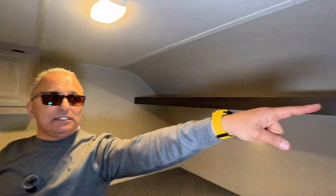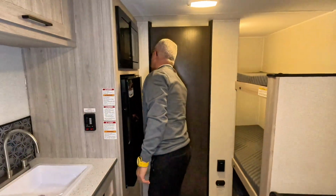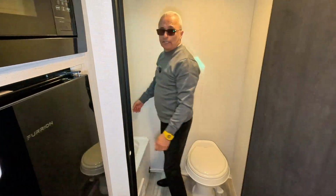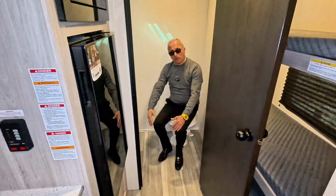Then you have the LCD TV mount bracket with a TV hookup on the side, so you can put a TV and watch from everywhere. And when you come here, you have a nice tub for the kids. You could sit and give them a bath, or you could stand up here and take a shower. And it has a vent, and there's room for your toilet with no problem.